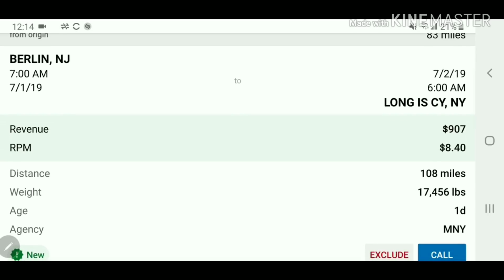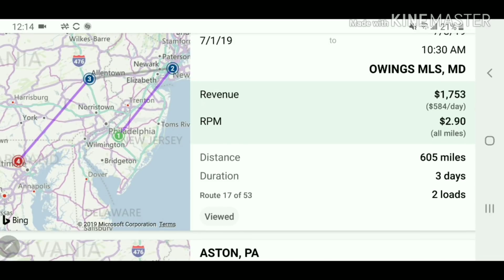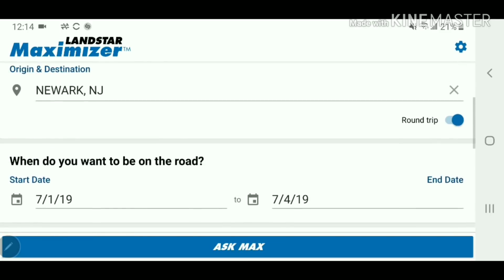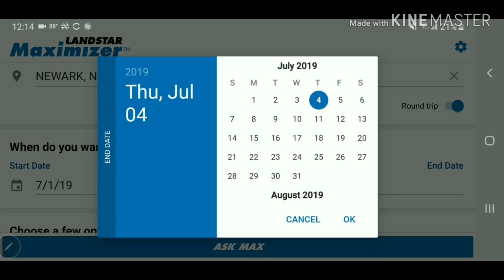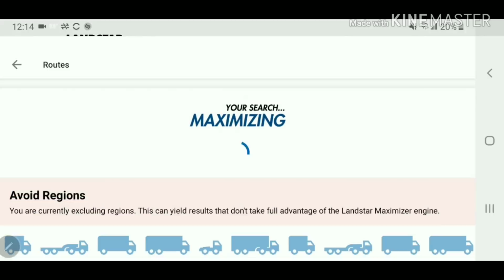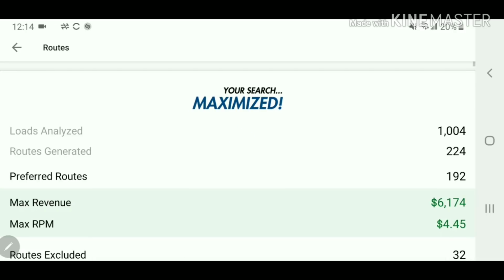Go back here. So basically, that's what you could do with this app. You could do longer days if you want. I haven't done that yet though. But let me do almost 9 days to see if it gives me something. If it does, that's kind of crazy. But I'm not sure if it's gonna go that far out.